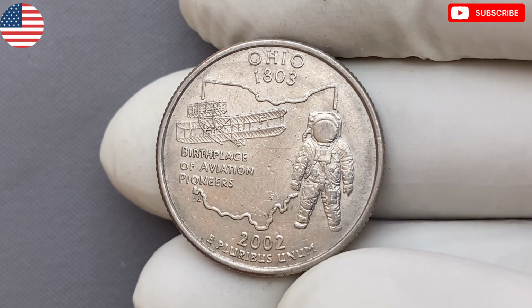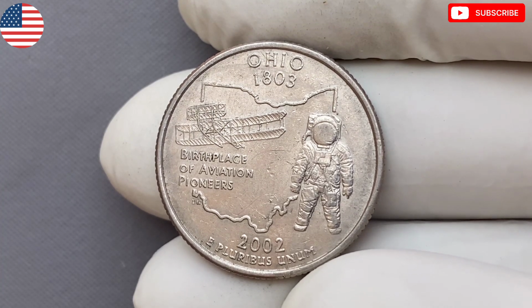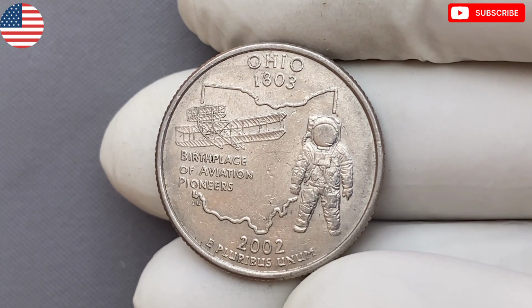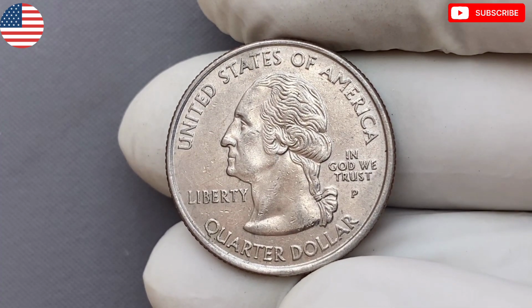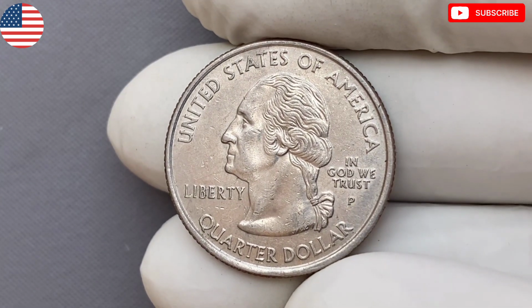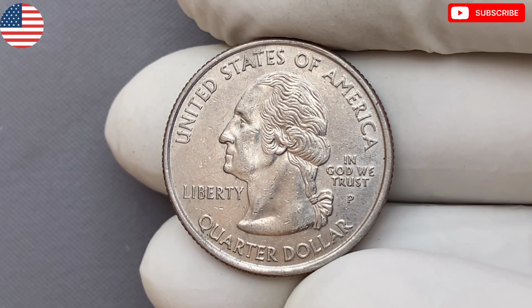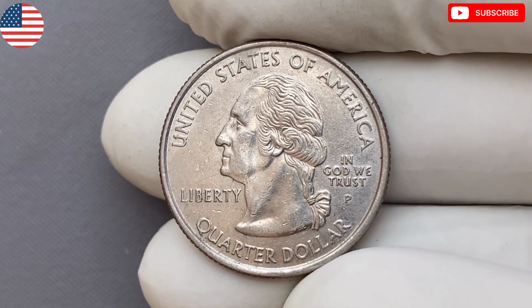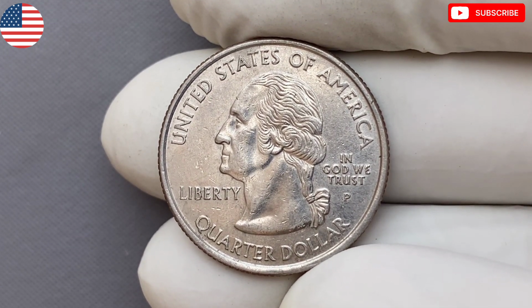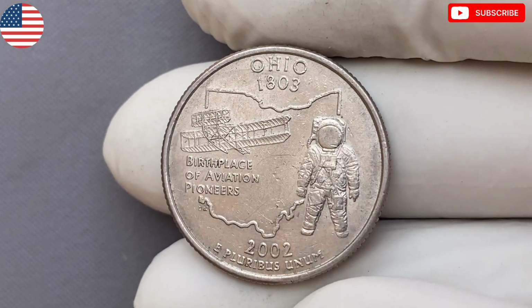Not just a couple hundred. Not even a few thousand. This tiny 25-cent coin once sold for an astonishing $78,000. Yes, you heard that right. A single quarter, worth more than a brand new luxury car. What does that mean for you? It means it's time to check your pocket change, your coin jars, maybe even that old drawer in your grandma's house. Because one of these rare coins could be hiding in plain sight, just waiting to be discovered.